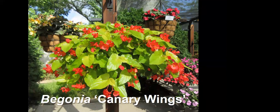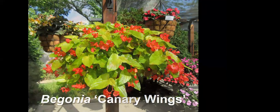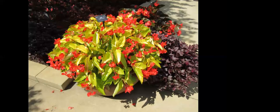There's a fine line, though. In full blazing sun, you can get some crispiness to the leaves. So some degree of shading is important. Here in a basket, there's 3 plants, and it's semi-cascading, so it could be used in a basket, but also in bedding schemes. Here it is in full sun. I wanted to show you because if you look closely at some of those leaves, they're getting a little peaked. They're starting to curl and roll, but that gold really pops.